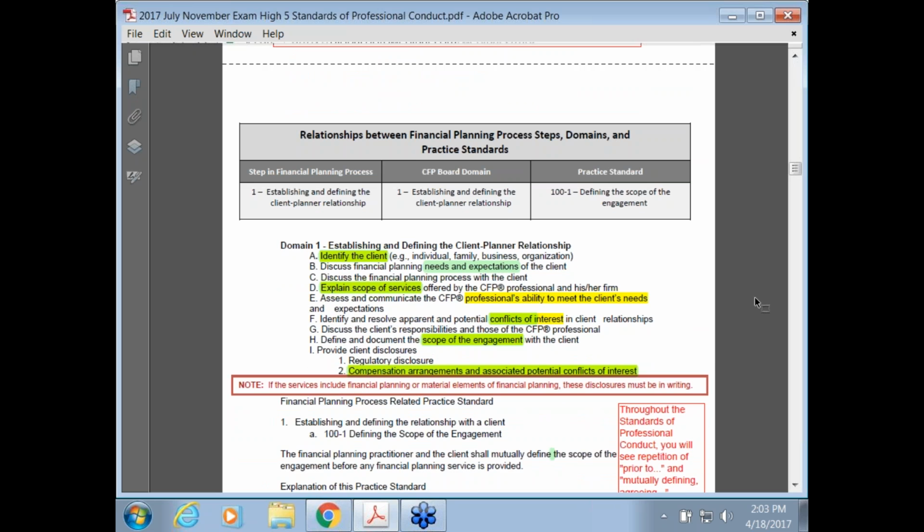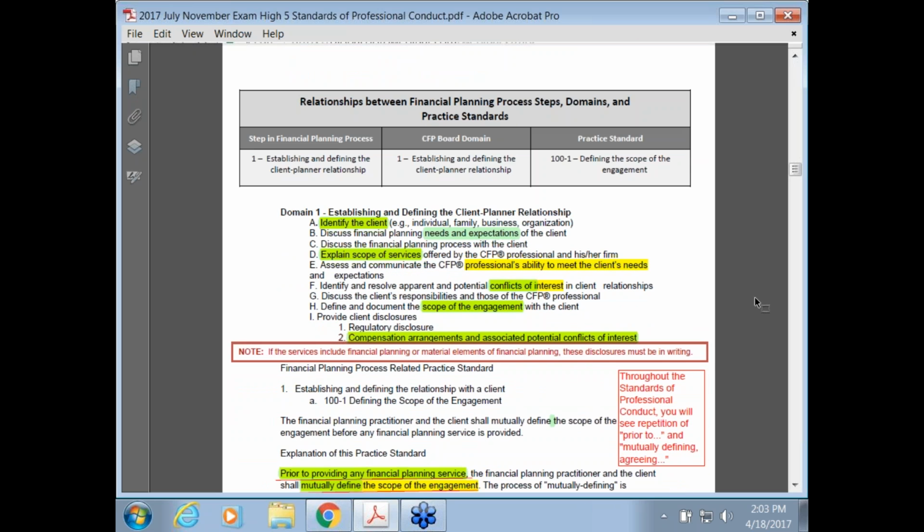Now, you look at this stuff and it can kind of be, yeah, so much of that's common sense. And I think that's true. And you'll find that you're drawing on some personal experience the more years that you've been in the business advising clients.